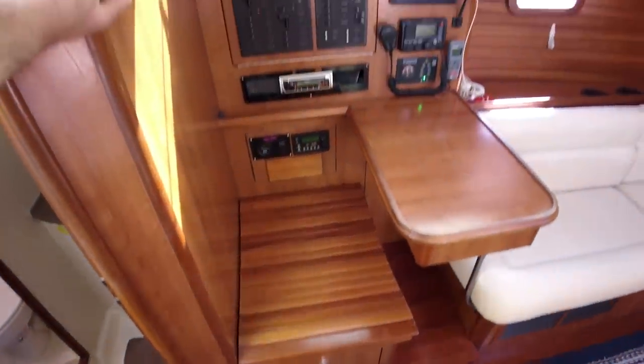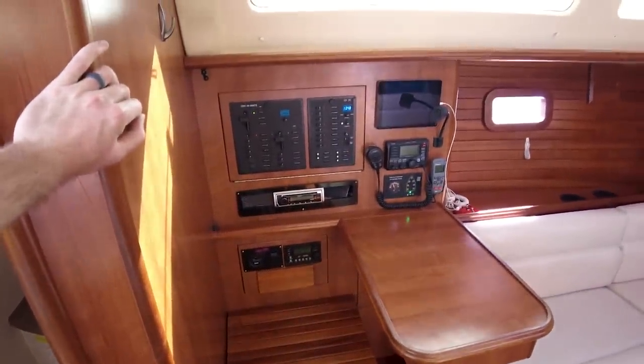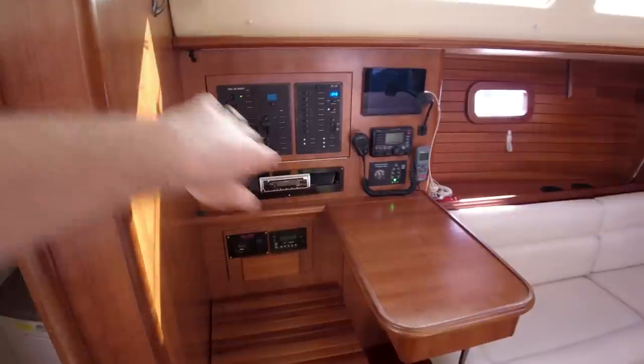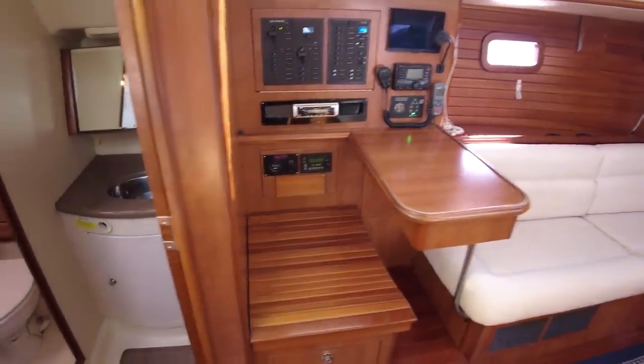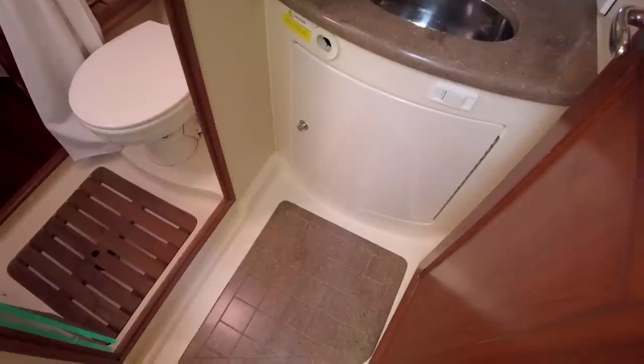It works. You can navigate with it. You can go on your computer here. Instrument panels are at the nav station, so good place to host all that. And then just aft of that nav station is another head.